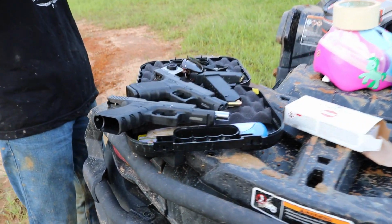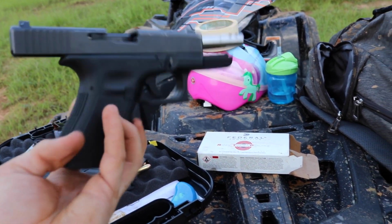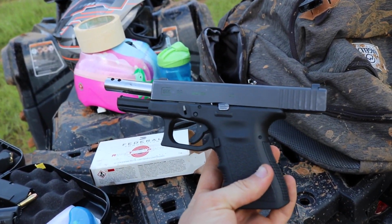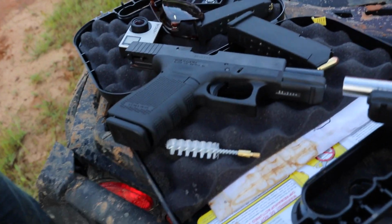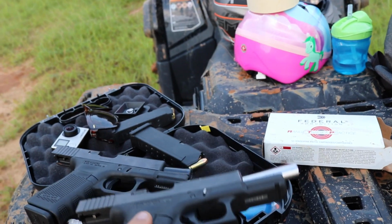So we both have the Glock 23 that shoots the 40 caliber. This one's his, he's got an aftermarket barrel on it, but his is the Gen 3. Not many differences between the Gen 3 and the Gen 4, which I have right here. It's a Gen 4. Pretty much the same exact weapon system.